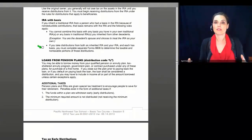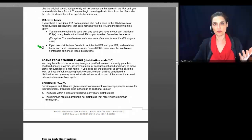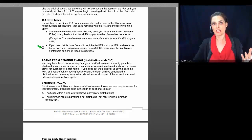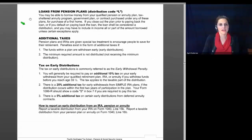Rather, the opposite of when you are an individual and you have basis in a traditional IRA that you've set up and you have another IRA in your own name, if you take distribution from either of those IRAs, you have to combine the basis in both on the same 8606. But when you have your own IRA and then you have an inherited beneficiary IRA, you never combine those two IRAs. And then loans from pension plans is something we touched on a little bit ago.